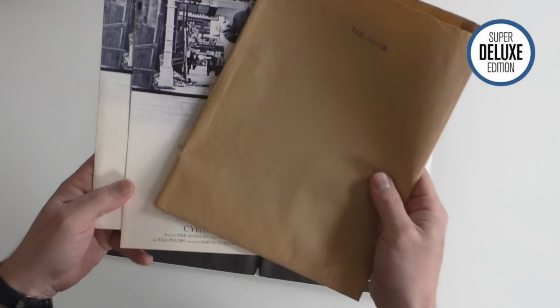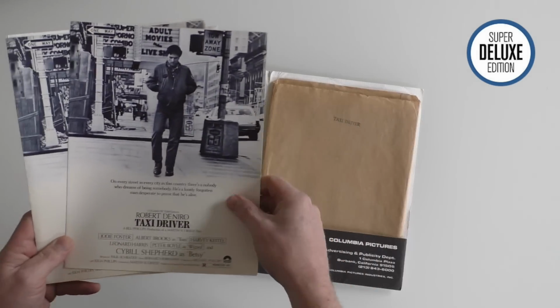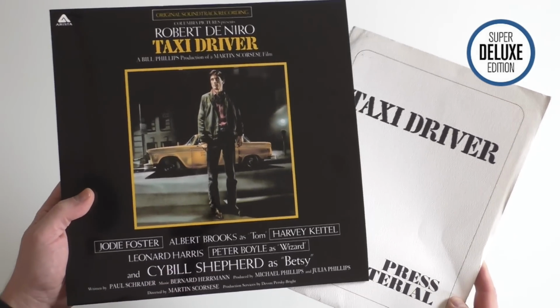So there we have it. That's the original press pack, which is what, 43 years old. So this is Paul from Super Deluxe Edition taking a look at the new Taxi Driver soundtrack.